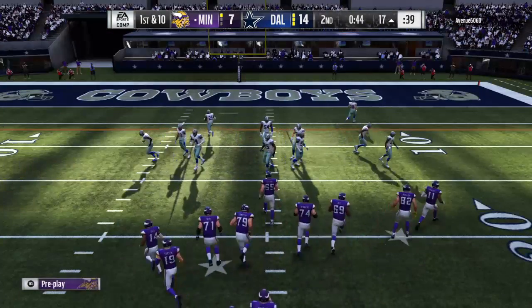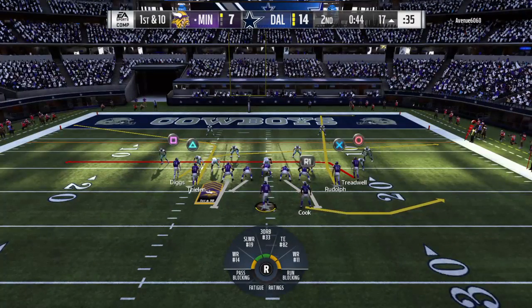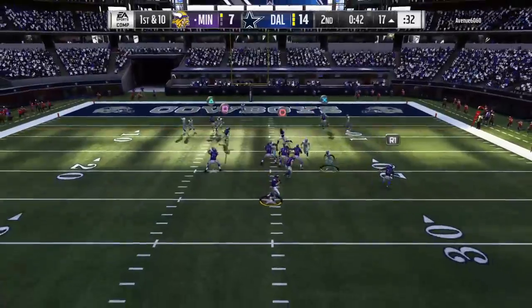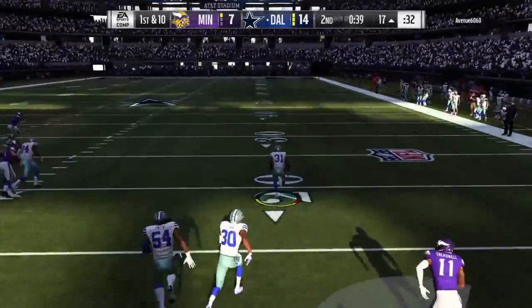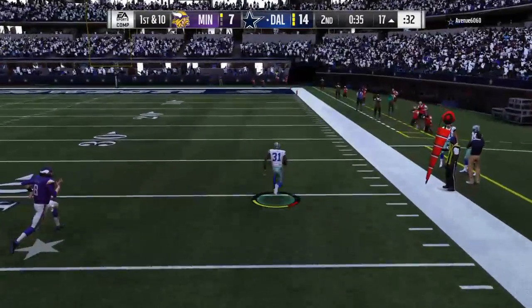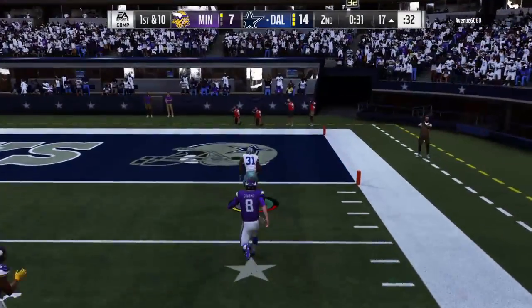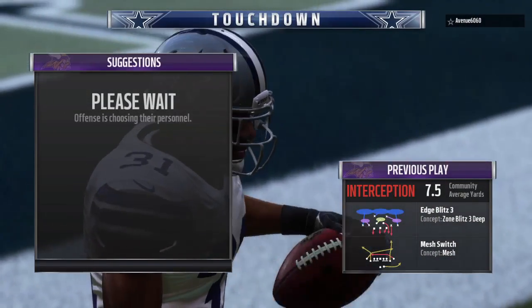First red zone chance now for the Vikings. They've got a 1st and 10 at the 17. From the red zone now, Cousins. Into a double team, and it's intercepted. Picked off Byron Jones. And nothing but daylight ahead. 30. 10. And he will score. Touchdown, Cowboys.